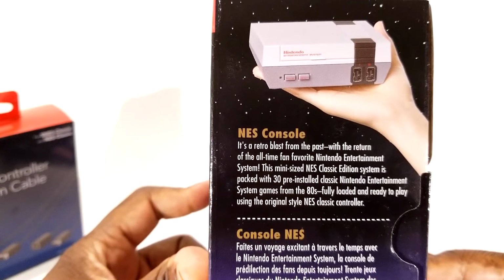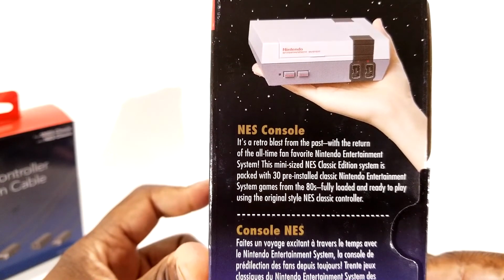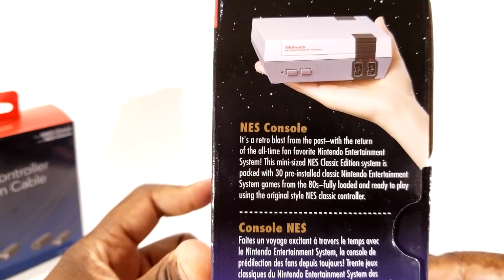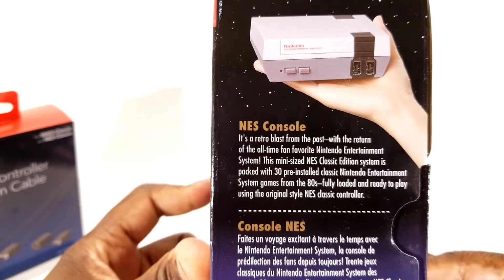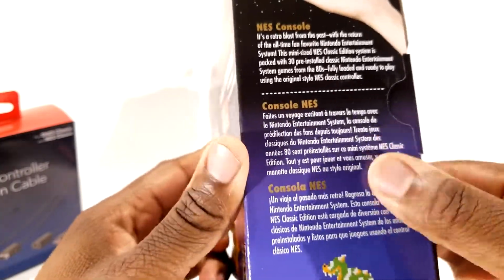NES console is a retro blast from the past with the return of the all-time favorite Nintendo Entertainment System. This mini-size NES Classic Edition is packed with 30 pre-installed classic Nintendo Entertainment System games from the 80s, fully loaded and ready to play using the original style NES Classic controller. And they have it here in different languages.